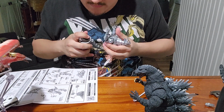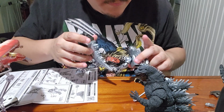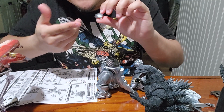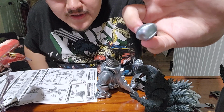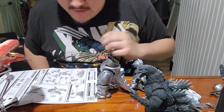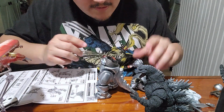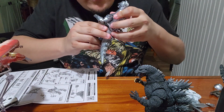There we go. Oh, it's a ball joint. That's interesting. All right. Got a ball joint. Pop off the belly. Okay. The silver belly. And then we'll pop on the G-Crusher. Now, how does it go on? Okay, goes arrow up. Oh, almost dropped it. All right. There we go. Because in the movie, Mechagodzilla had the G-Crusher out.